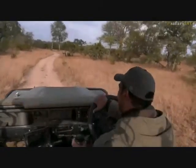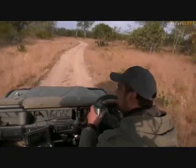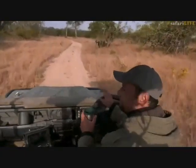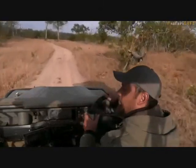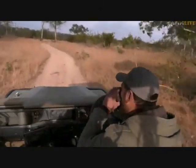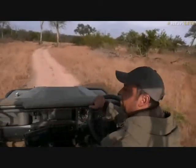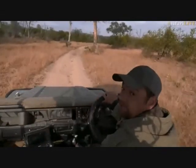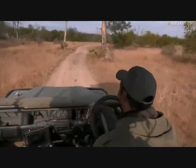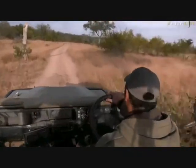I'm still very excited about those aardvark tracks that we had, just because we must have been close this morning. I think sometime early this morning, probably when it was still dark. I can only imagine the excitement for any guide that works in this area to see an aardvark. It's very, very rare, and I don't know of anyone that's seen a live aardvark moving around.